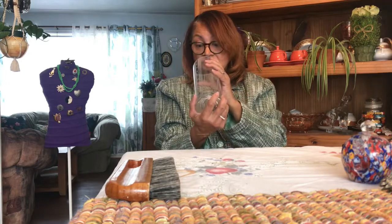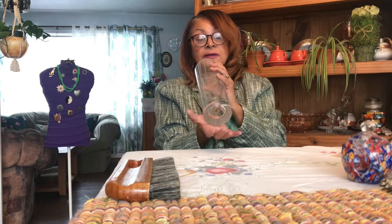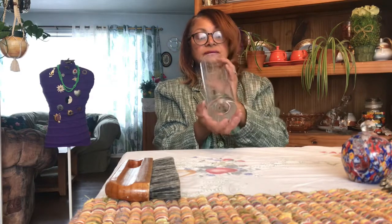It's got a nice smooth top, but it's got a couple of little chips on the top of it. It's a nice round smooth top. You wouldn't even notice the chips if you had flowers in it or if you're displaying this. Unless someone comes over and looks at your vase really close, and then they might notice it.